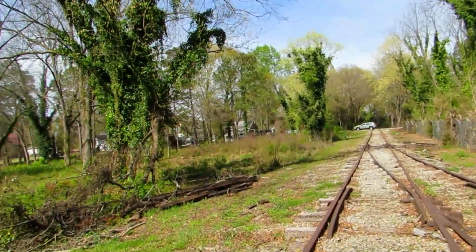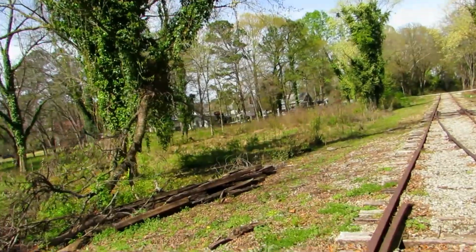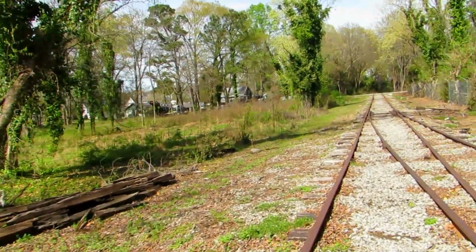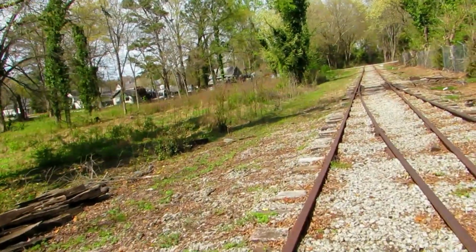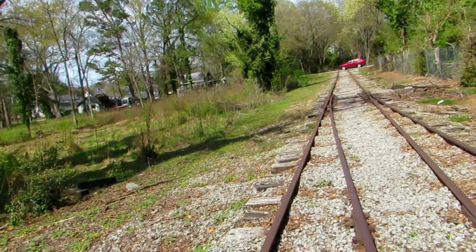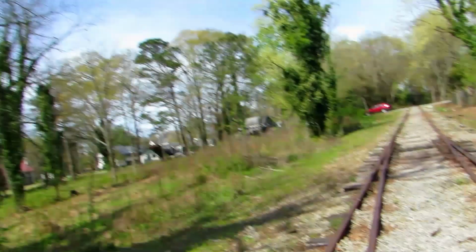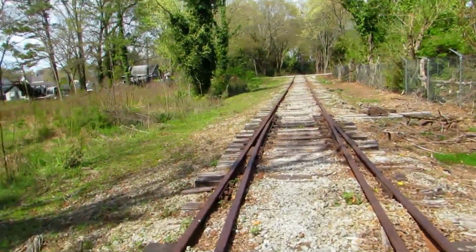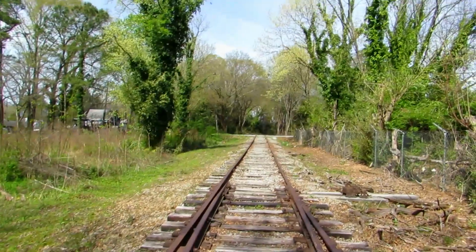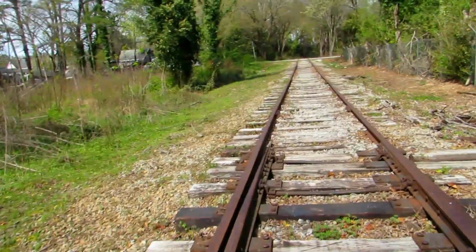Since this is technically near the end of active track, I don't think they have any of their trains coming this far except for maybe car storage. And even then the speed would be very slow. Plus I want to check this switch and make sure it's locked. I'd imagine it would be, but it doesn't hurt to check. Yeah, it's locked. I can see a lock on it, so that's good.